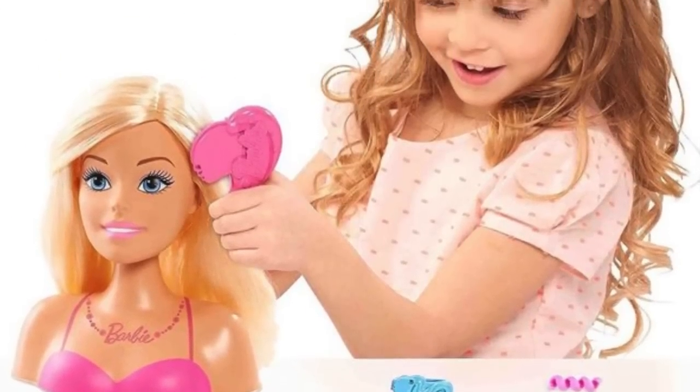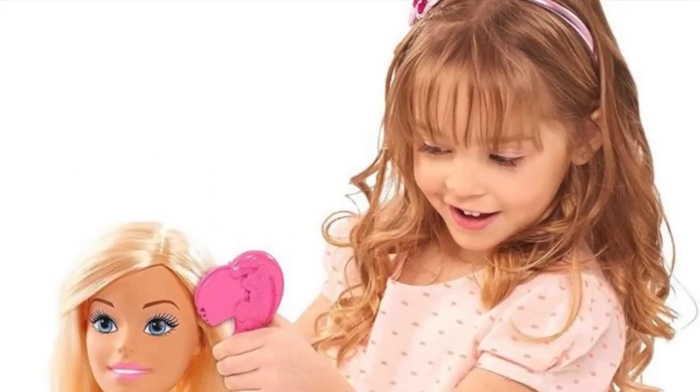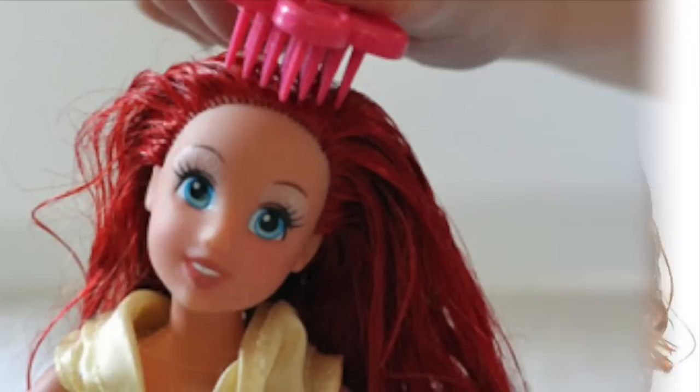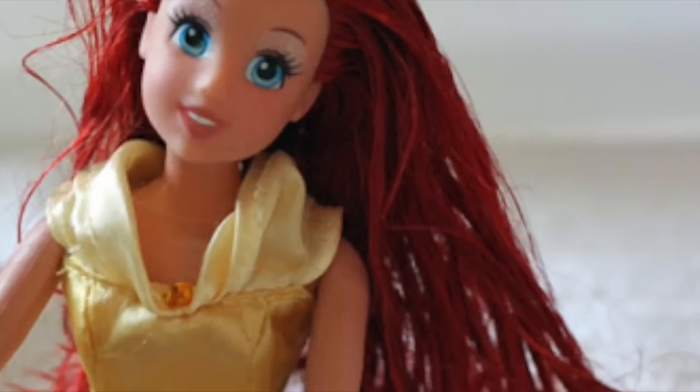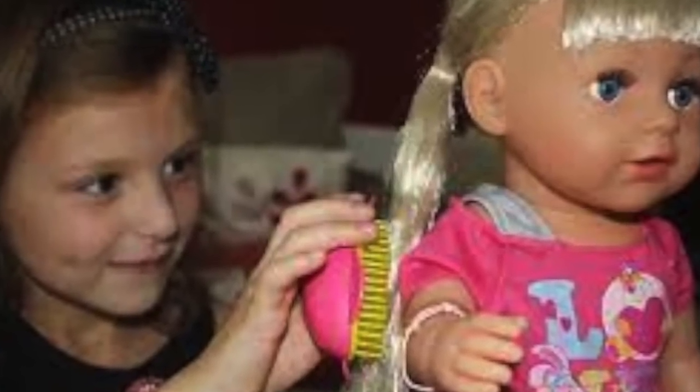Another way that girls play with dolls, but in a different way, is called hair play. And essentially, it is exactly what it sounds like. It's styling, brushing, combing, running your hand through a doll's hair. What can I say? This is something that especially young girls love.